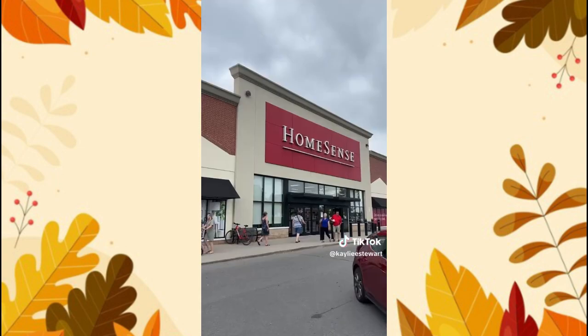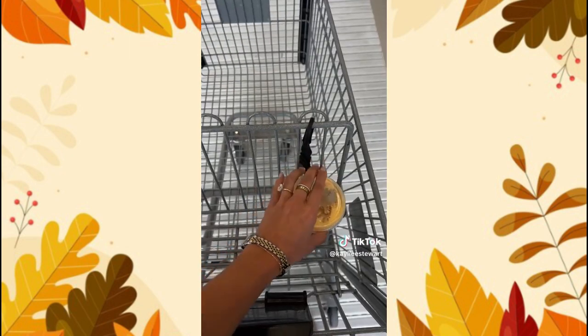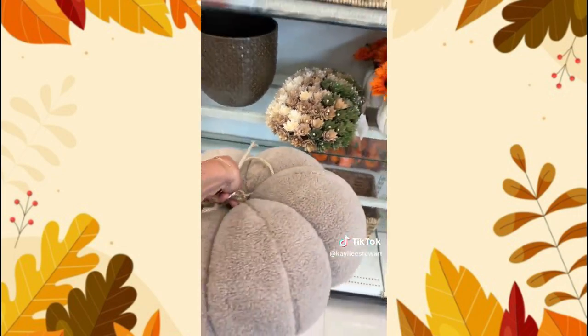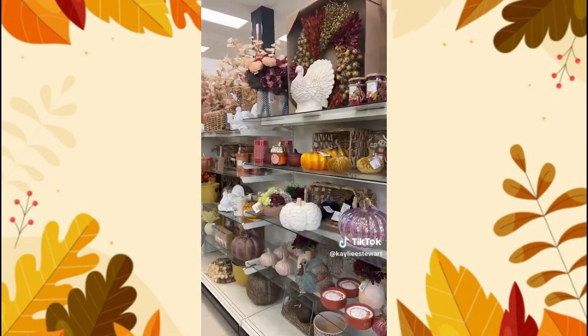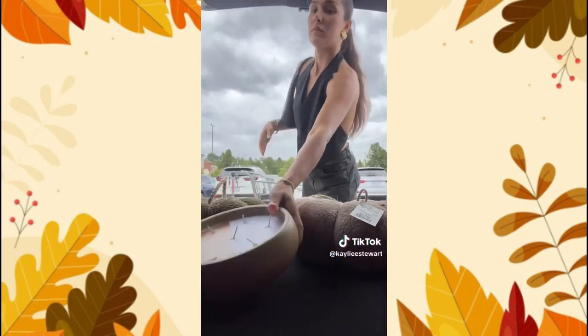It's so worth it. I then went to HomeSense to find some fall home decor. Obviously, it's a must, and HomeSense had some really cute stuff out. So I got this cute little brown pumpkin. I obviously had to get a pumpkin scented candle. That is one of my favorite things about fall, but I will be waiting to light this till September.